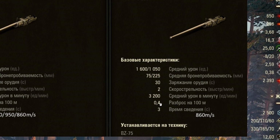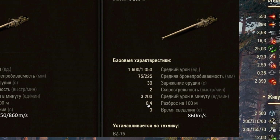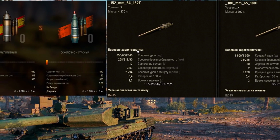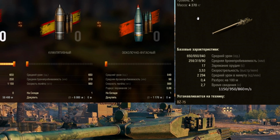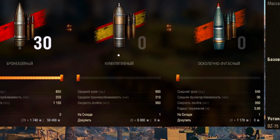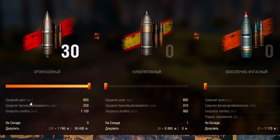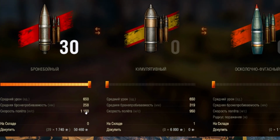And the accuracy of this gun is 0.4 dispersion value, which will go down to 0.38, and aim time is 3 seconds, which will go down to 2.9 seconds, like this. So let's go now and talk about the ammunition types of the normal gun with the 152mm caliber gun. We have here, as I mentioned, AP, HEAT, and normal HE shell. The base penetration value of the normal AP shell is 258 millimeters, which is really good, and the shell speed is 1150.